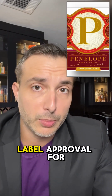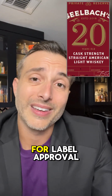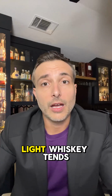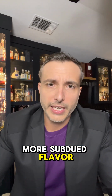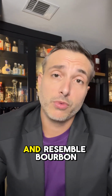Penelope filed a label approval for their Cigar series, Chapter 1, a blend of bourbon, light whiskey, and American single malt. And Sealbox filed for label approval this week for its cask strength 20-year-old straight American light whiskey. Light whiskey tends to be aged in used or uncharred barrels, providing a milder, more subdued flavor than bourbon. However, when aged for 20 years, it will be interesting to see how much the flavors pop and resemble bourbon.